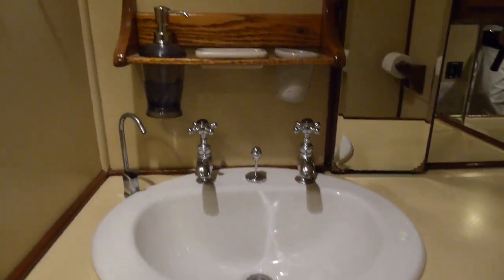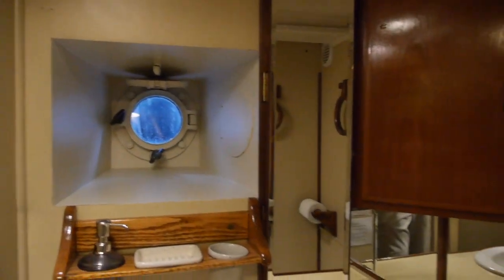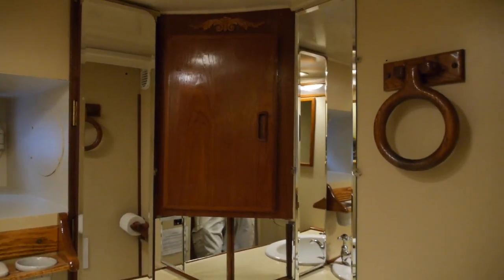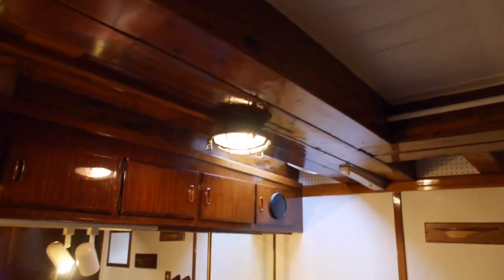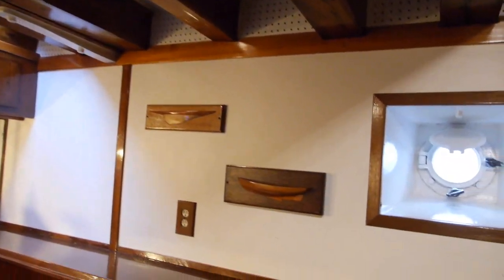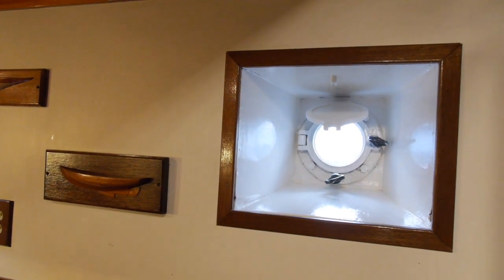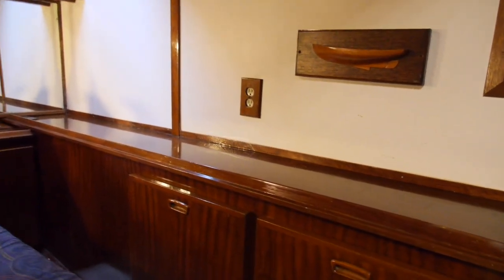And also in the compartment here is an opening port light, medicine cabinet, and so on. The trim features are very nice on this boat. Again, it's been used in charter, so it was set up very graciously for guests in these various private cabins. That's a final look at the master stateroom. As you can see, there's a lot of storage.